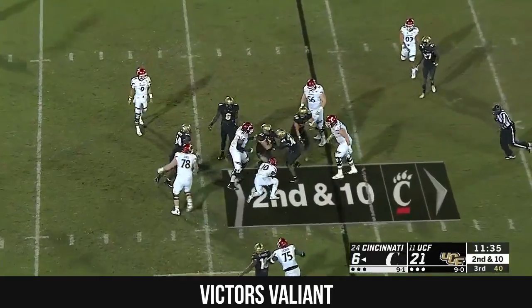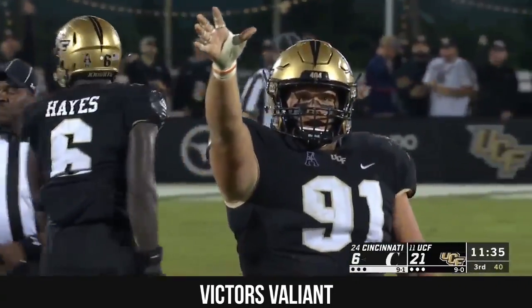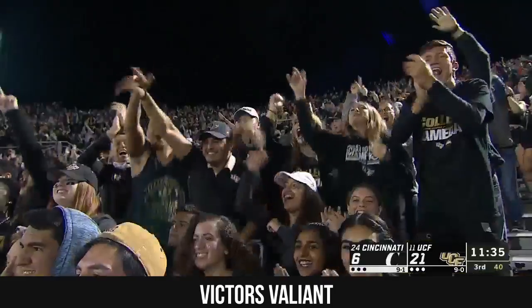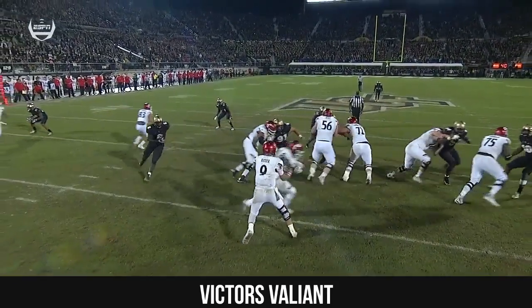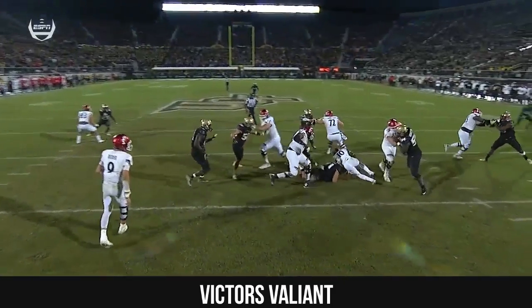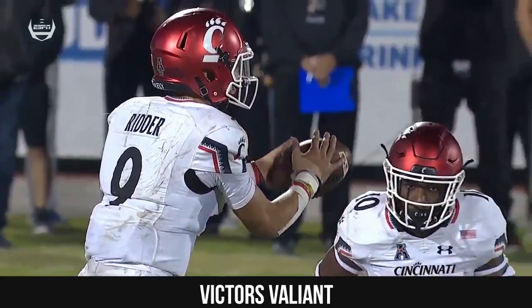Ball on the ground. And UCF's got it. Joey Connors with the fumble recovery. Seen Warren McClellan as a true freshman. It's just a different feel. Ball came in there. Looked like a little bit high to McClellan. He's able to handle the snap.